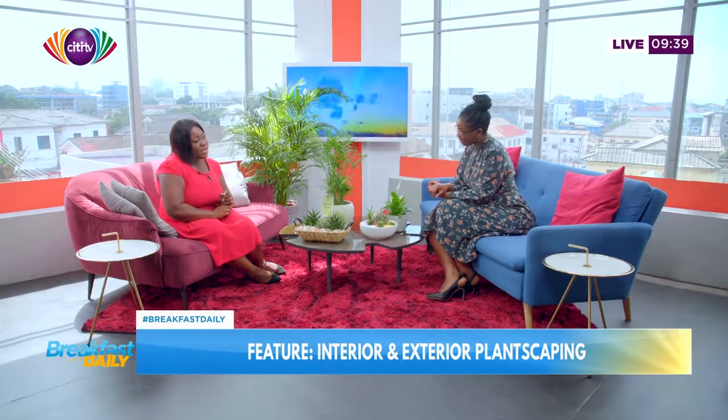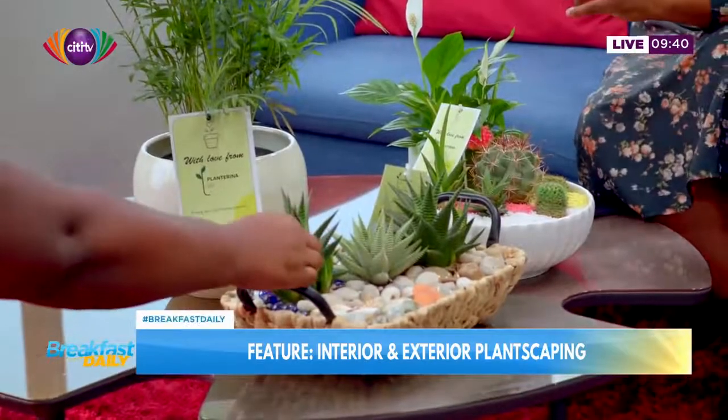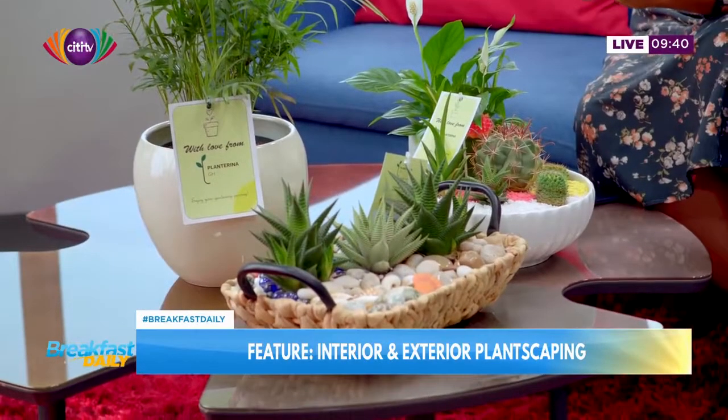So there are some plants that do not love water. When you talk about the cacti and the succulents, they do not like water. If you try to feel them from the foliage, you realize it's very thick. So this is a real plant? Yes, they are all natural plants. So it means they store water in their leaves, so they do not like frequent watering.